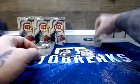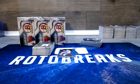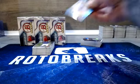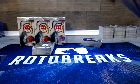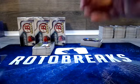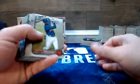I'm going to set that right there because we did not hit an auto in that stack. That'll be two autos in the last stack. We'll go back through it one more time. I don't feel like any cards stuck to them, but we're going to check it anyway. Yeah, it was faint, but you heard it. I heard it.